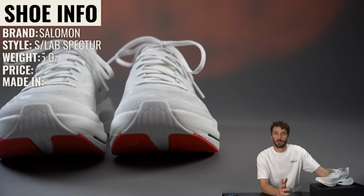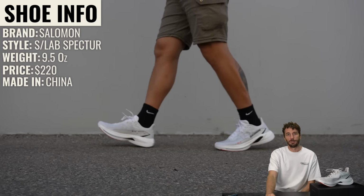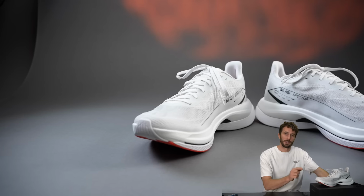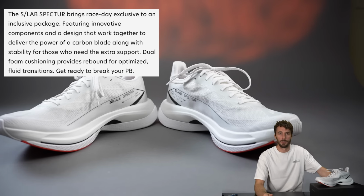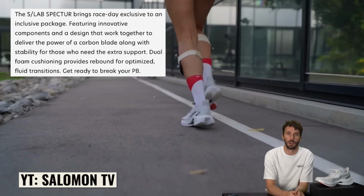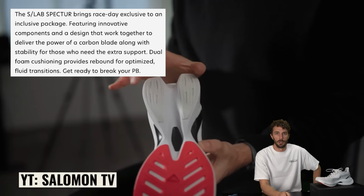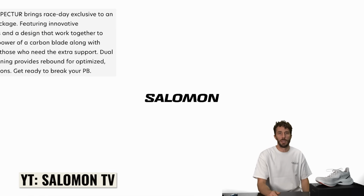So then what are these shoes? Well, the brand is Salomon. The style is the S-Lab Spectur. They weigh 9.5 ounces. They retail for pretty expensive, $220. They're made in China. Salomon positions this product as: the S-Lab Spectur brings race day exclusive to an inclusive package featuring innovative components and design that will work together to deliver the power of a carbon blade along with stability for those who need extra support. Dual density cushioning provides rebound for optimized fluid transitions. Get ready to break your PB, personal best.